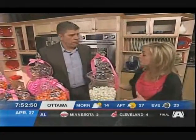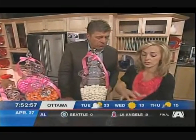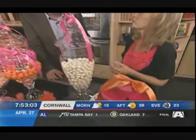And you know what the great thing is about a candy buffet is you can double duty it. You can also use the candy as part of your favor. So the guests go through, you can include little boxes such as these. They grab their box or their little bag, fill up their treats, and that's a color-coordinated little treat for them to take home with them, which is amazing.